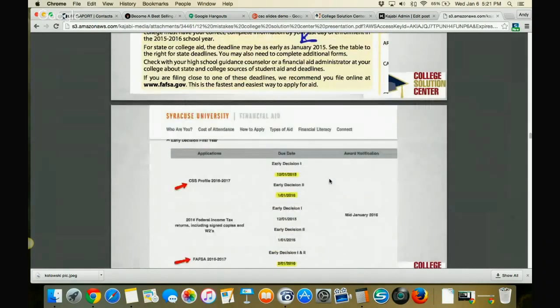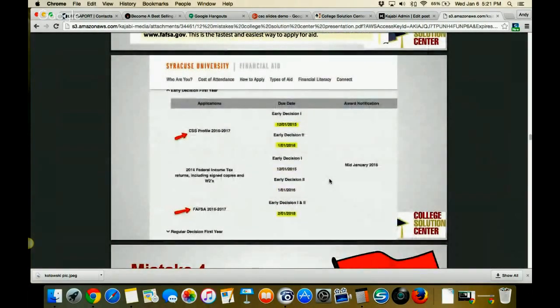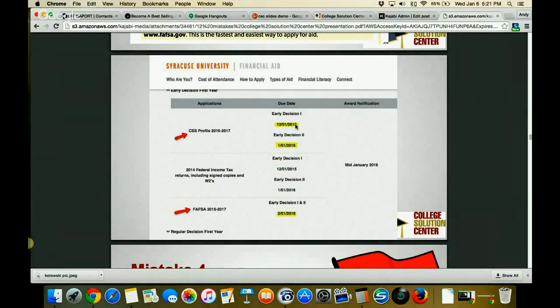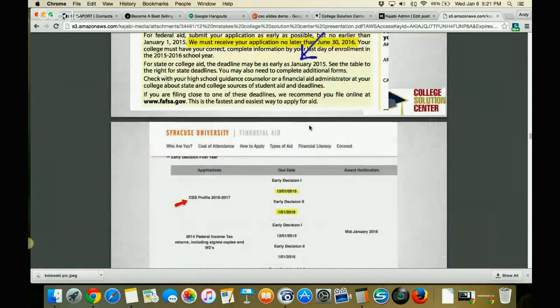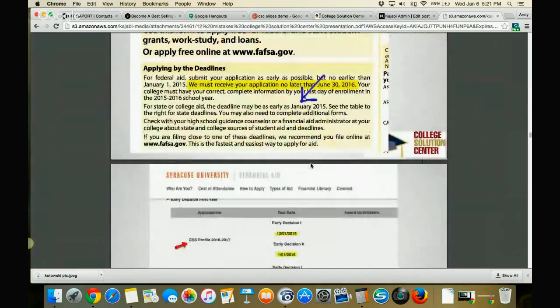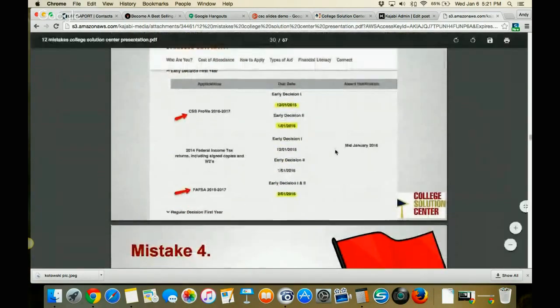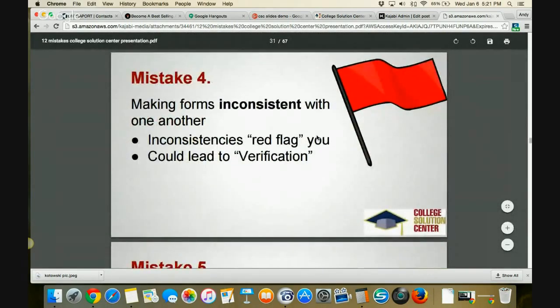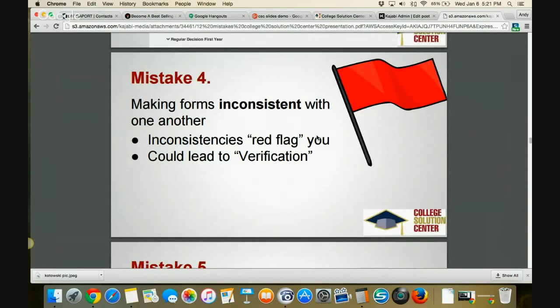I wouldn't blame you. Here's a screenshot of Syracuse University. Their profile is due December 1st. So, again, maybe it's due as early as January 15th. No, December 1st. And there's some other deadlines.